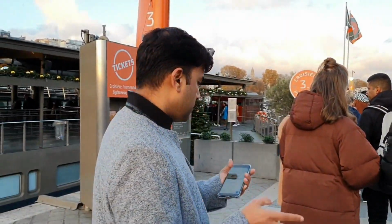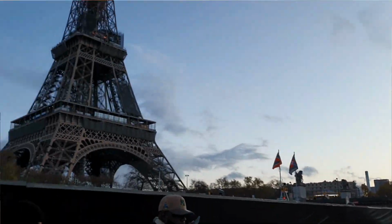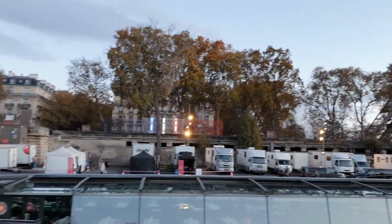So we're boarding the cruise on the River Seine, and it's quite an economical cruise, and you're gonna again buy the tickets online, which will save you a lot of money. And I think it's a good way on a nice evening here in Paris to just cruise along the River Seine and take in the sights of Paris.